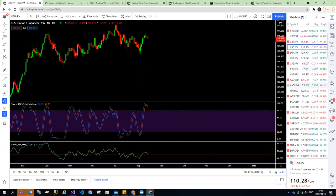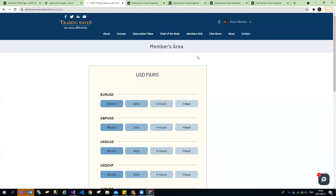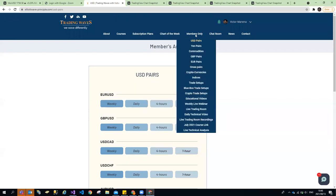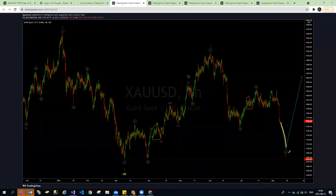Let's leave the yen. Let's go on to gold. Let's have a look here on the charts. So gold 4 hour. With that reversal, we expected gold to flash down to 1680 and bounce back up. We are currently at 1760.50. So we've got the move to the downside.